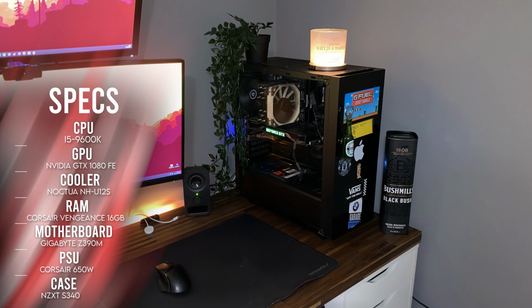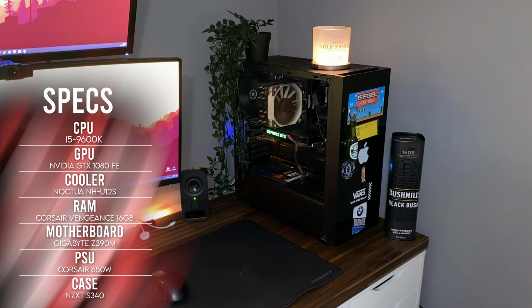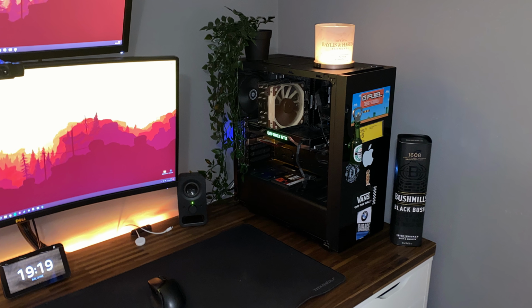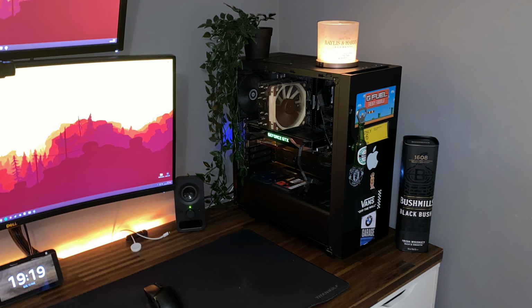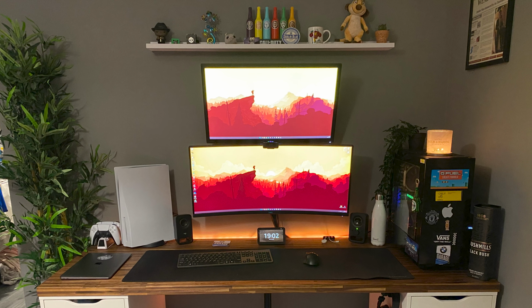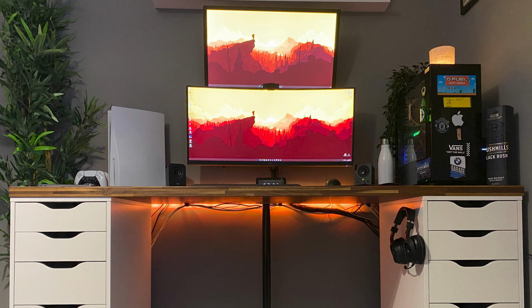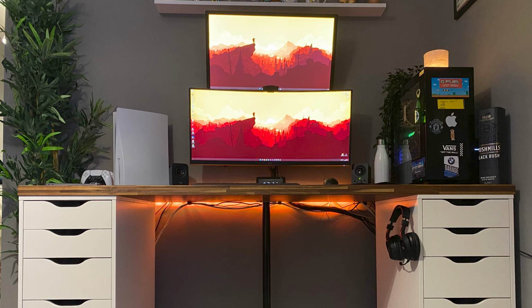One thing I personally don't agree with is sticker bombing your PC or any expensive tech for that matter. It's like that one saying, you never put a bumper sticker on a Bugatti. Now of course a PC isn't anywhere near a Bugatti, but you get the idea. It just ruins the aesthetic if it's just randomly placed. But apart from that, I think you did a pretty good job decorating the rest of the setup. We even have a wall shelf up top holding up some collectibles, but I would spend a little bit more time on the cable management. You know, a few Velcro straps would help keep some of those wires from flaring out.